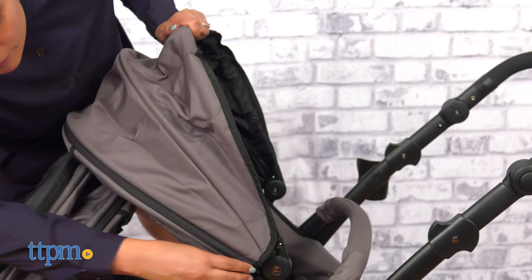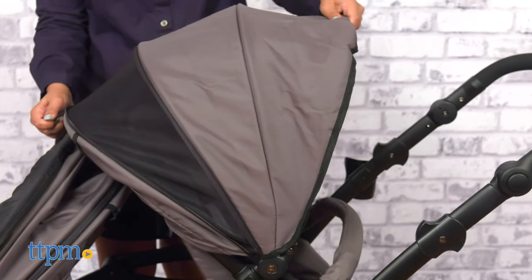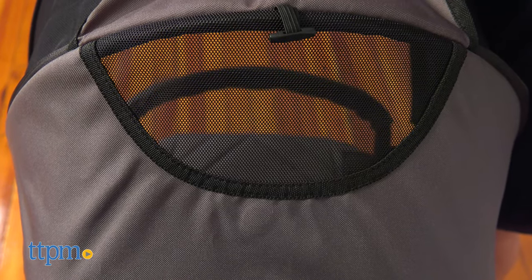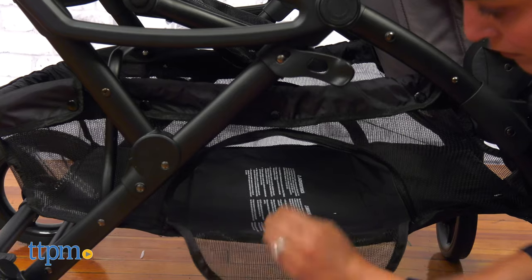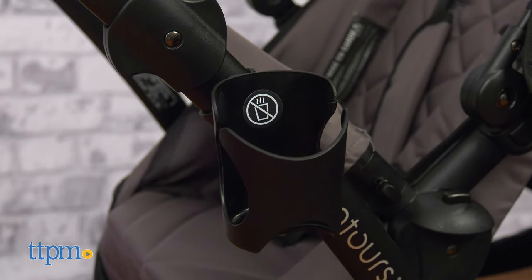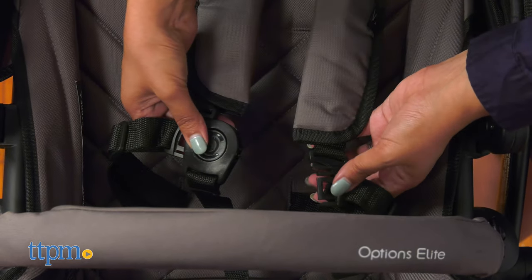It has an expandable UPF 50+ sun canopy and comes with a zip-out mesh extension for better airflow and a peekaboo window to easily check on your little one. Some of the perks include its large storage basket underneath and a cup holder for us parents. Best of all, the quality and 5-point safety harnesses are wonderful.